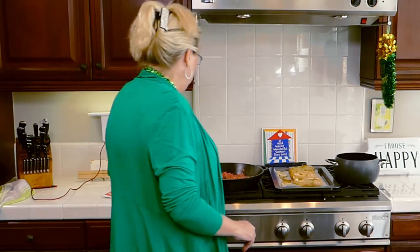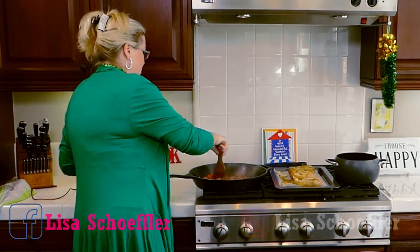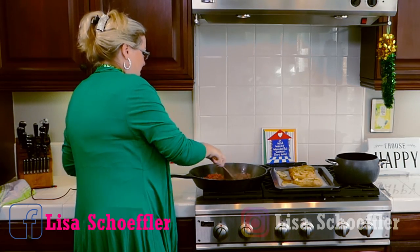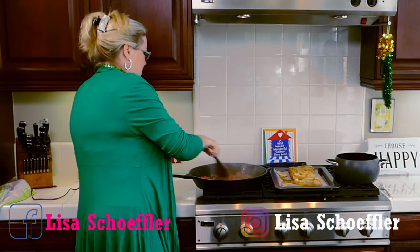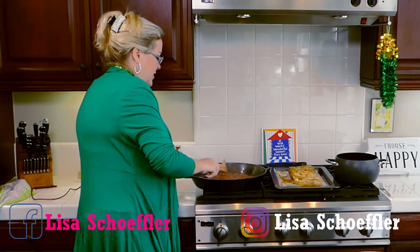So we've got our meat going. I'm using my big pan so it'll cook extra fast while you guys are watching. So I'm gonna let that get browned up there because this is gonna be so yummy.